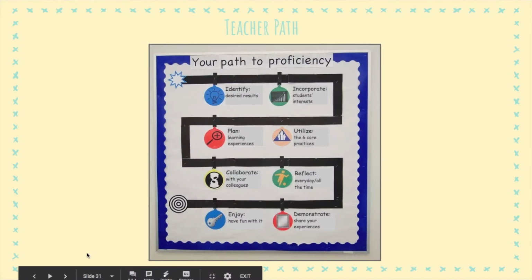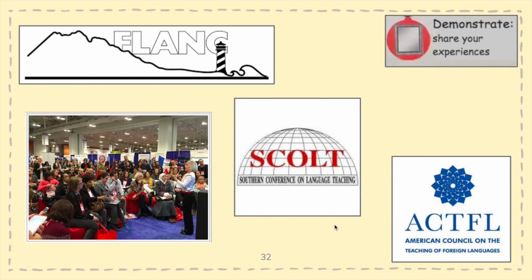Okay. So now identify, incorporate, utilize, plan, collaborate, reflect. Just two more steps to go. Demonstrate, share your experiences. Now, some of you may be brand new teachers, so you're just getting your feet wet, but I encourage you to attend a conference if you can. Of course, Carmen Villalobos has prepared some professional development for you guys, which is amazing. But if you do get some funding, maybe you could write a grant or something, or maybe your school can help you fund a trip to Flank.